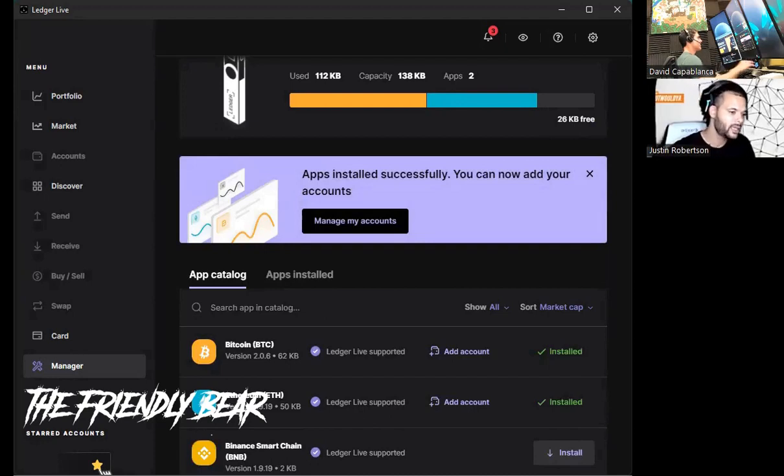So now you have Bitcoin and Ethereum installed. Now go ahead and hit add account next to Bitcoin. Add account, right here. Yep.